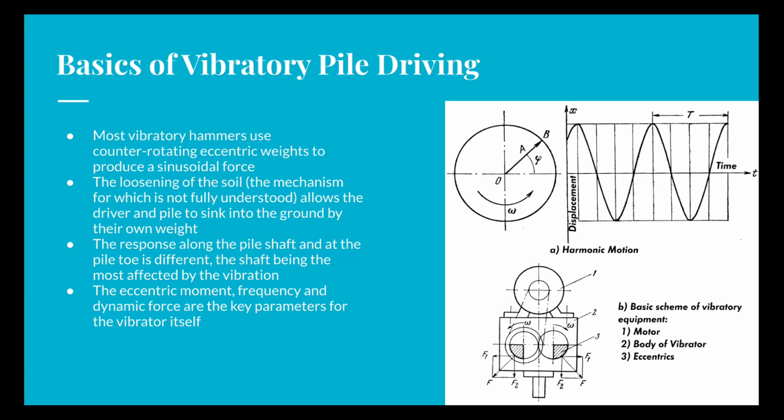The response along the pile shaft and at the pile toe is different. The shaft is most affected by the vibration. In other words, you get the most loosening along the shaft and not so much at the toe. The key parameters in this, and they're shown in the diagram, are the eccentric moment, the frequency, and the dynamic force.